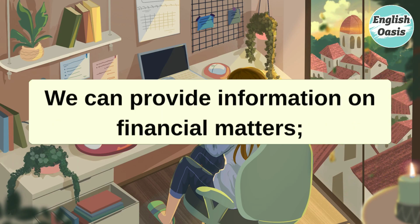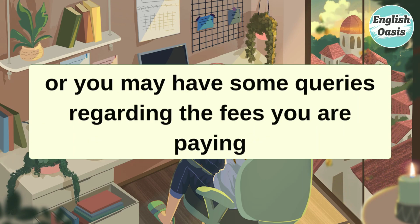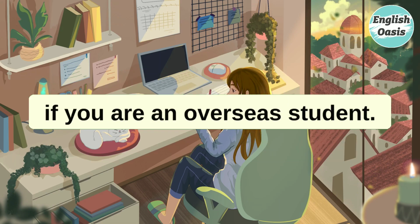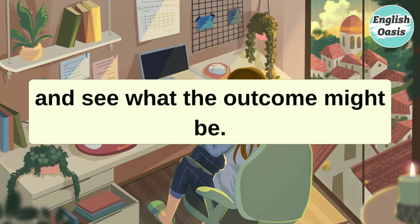We can provide information on financial matters. For example, you may feel that your grant is insufficient to see you through college life, or you may have some queries regarding the fees you're paying if you're an overseas student. In both cases, the helpline would be able to go through things with you and see what the outcome might be.